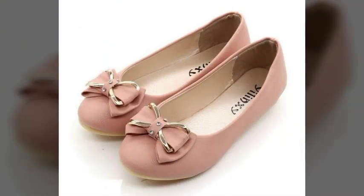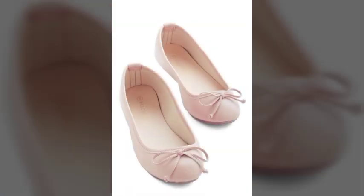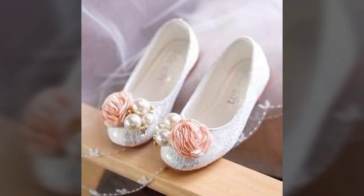There are very unique designs, there are very awesome designs, there are very beautiful designs ideas. There are very beautiful and very comfortable baby girls pump shoes designs. There are very beautiful designs. You can match these beautiful pump shoes with your dresses.